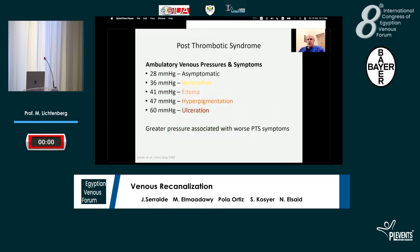We learned that post-thrombotic syndrome and its symptoms are directly associated with venous pressures. Based on a publication from 1986, we know that the higher the venous pressure is, the more severe are the clinical symptoms of patients. Typically around 40 mmHg, edema, hyperpigmentation and ulceration occur. So the greater the pressure, the worse the PTS symptoms are.